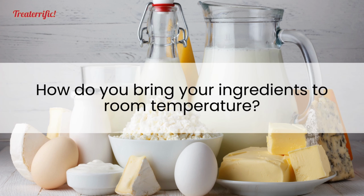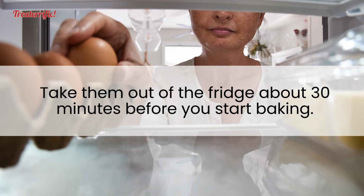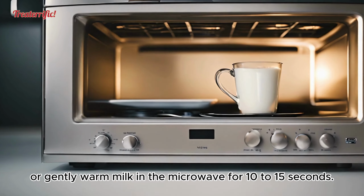So, how do you bring your ingredients to room temperature? It's simple. Take them out of the fridge about 30 minutes before you start baking. If you're in a hurry, you can place eggs in a bowl of warm water for a few minutes, or gently warm milk in the microwave for 10 to 15 seconds.